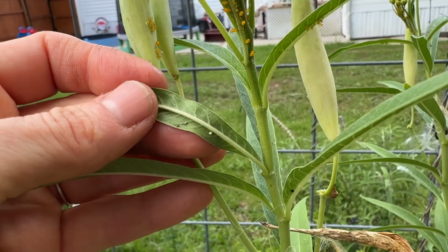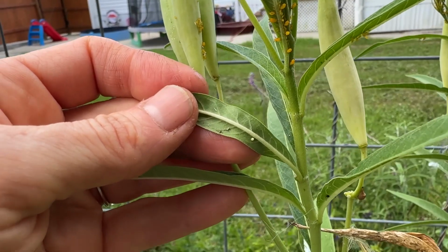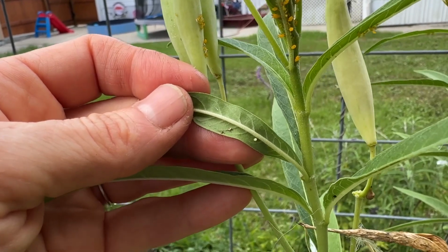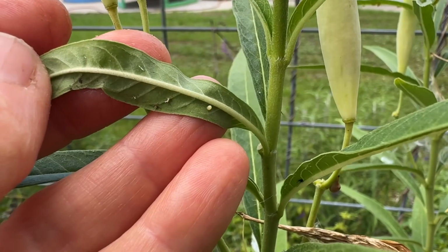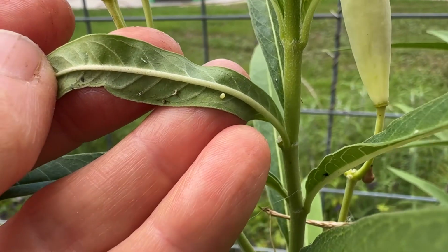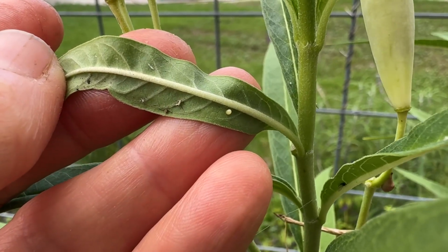Yeah, see that creamy yellow dot right there on that milkweed leaf? That is a monarch butterfly egg. So we're gonna be raising some butterflies. What I should have said is we're gonna be raising some butterflies in the house. In the house. That is so epic.